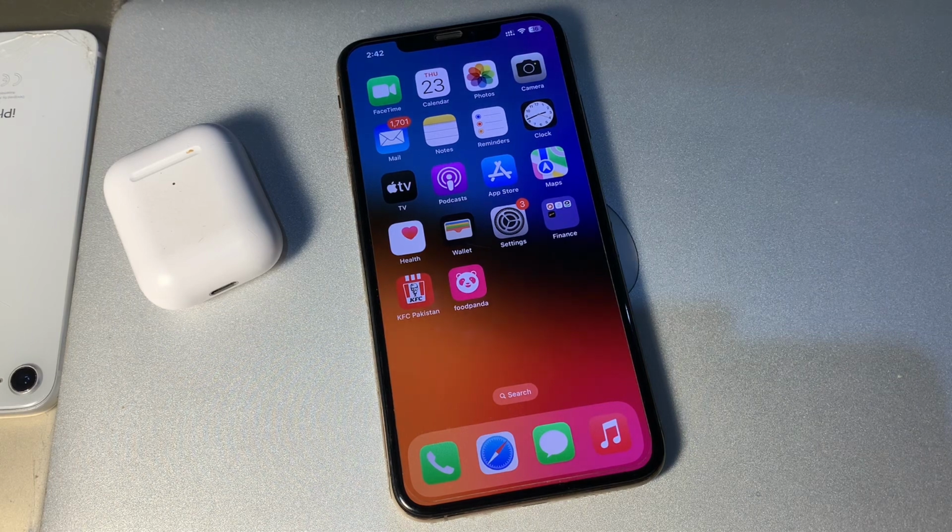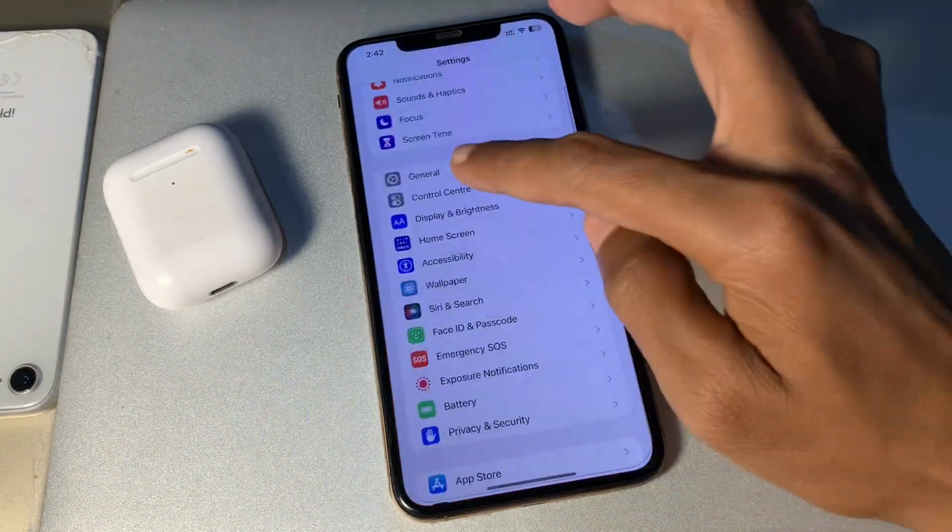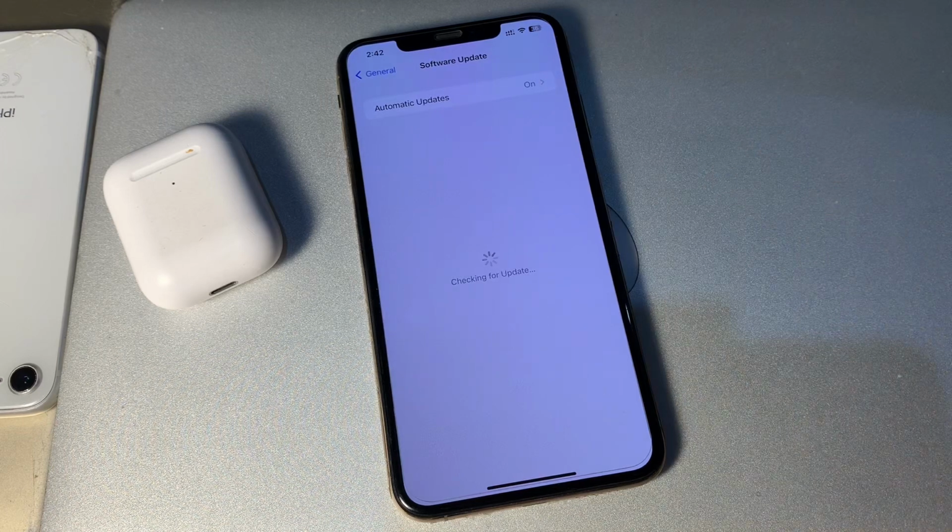So once you have done all those steps and if it's still not working, then make sure that you update your device. Go to settings, click on general and click on software update. Apple regularly releases software updates to introduce new iPhone features and fix some bugs and errors. So make sure that if you see any update, click on download and install that update on your iPhone.